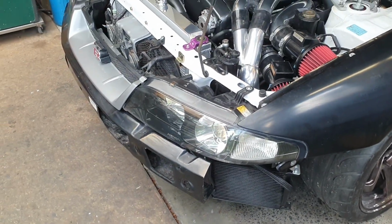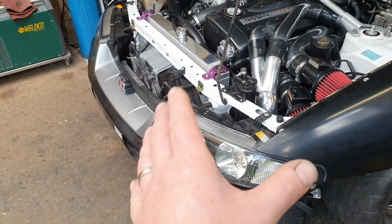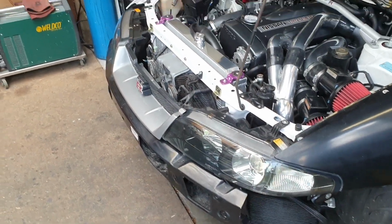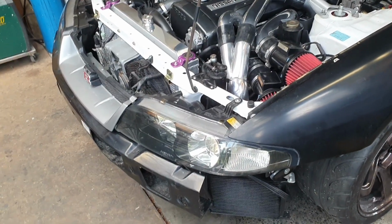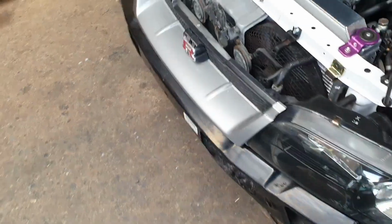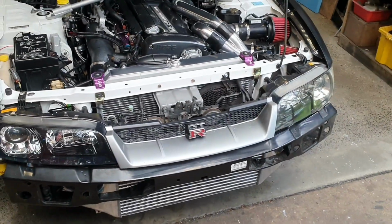Alternatively put a tiny little bit of black in some clear coat and just paint both of them, and it'll hide the yellowness in this one, and it'll tint them down a little bit, and it'll look pretty awesome. If you didn't know and you weren't looking, it might be a bit harder to pick.